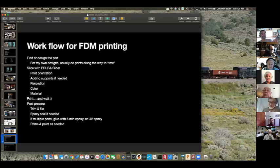And of course, once you've finished trimming and filing it, glue if you want. There's a company that makes an epoxy seal that you can paint over your FDM or filament-based prints to get a nice, super smooth finish on it. And of course, if you have multiple parts, you glue them together. 5-minute epoxy is probably one of the best. I've started playing around with UV epoxy, and I'm really impressed with what you can do with that. And then prime and paint as needed, depending upon what you're doing. Most of my FDM or filament-based printing, I don't paint. I just pick a color and I print and go from there because I'm doing more structural things with it. I don't do detailed parts with it because the resolution's not there.